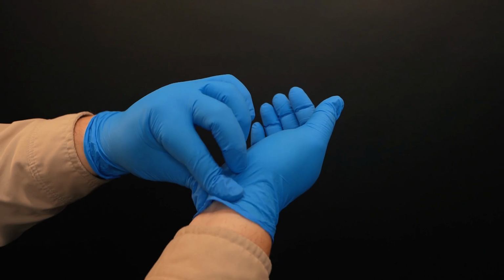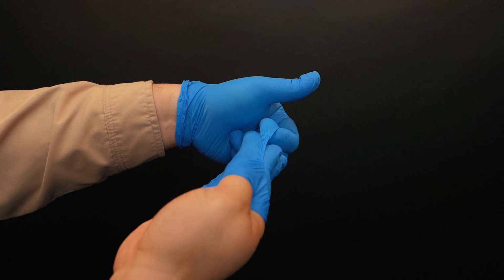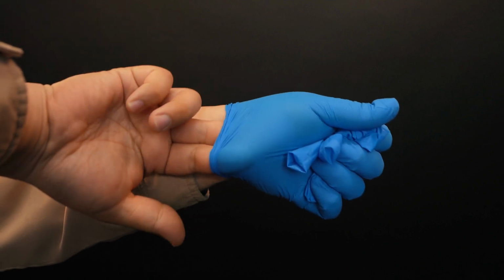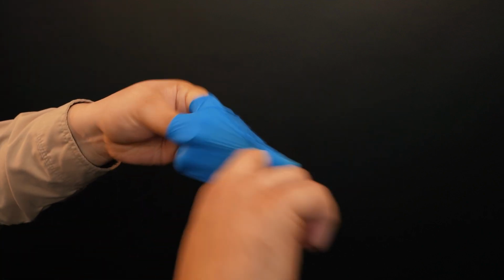You're peeling them to the inside. So your dirty glove is in your dirty glove. You're not touching your clean hand. So now it's inside out and this part of the glove is clean. And you're gonna do the exact same thing here with your clean hand on the clean glove, and you're pulling them out, and then you're touching the clean part of the glove, and you're just gonna go ahead and dispose of them.